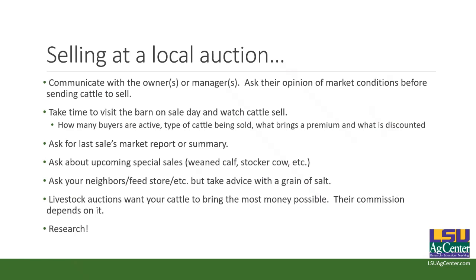Ask about those upcoming special sales. Weaned or preconditioned calf sales are popular and can potentially bring a premium. Ask them when the next one's going to be. If you're selling cows, replacement quality stocker type cows, most all sale barns have regularly scheduled stocker cow sales. Sometimes they're only a couple a year, but ask about those if you're trying to market those replacement cattle. They can really affect the end price on those cattle.